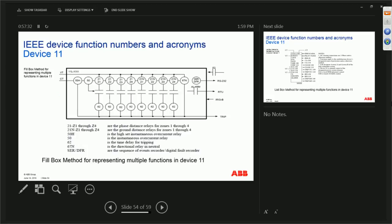So in the last go around, when microprocessor relays were starting to become more predominant, they needed a device number to describe what the microprocessor really was, this black box. So they came up with device number 11. Device number 11 could contain many other devices within it, because it's a multifunction device. So you can have things like the 50 element, which is instantaneous overcurrent, 21 elements, which are Z1, Z2, and Z3 zones of impedance elements, ground distance elements, and whatnot.